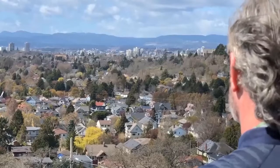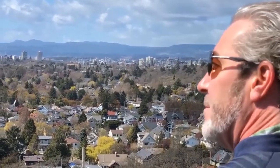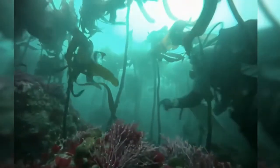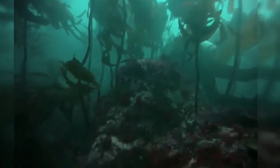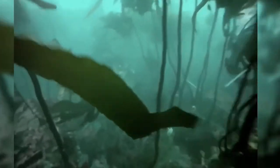In Victoria, British Columbia, on the southernmost tip of Vancouver Island, in the traditional territory of the Coast Salish people. In my time scuba diving here in the Pacific Ocean, I became inspired seeing the kelp's beautiful, rhythmic, almost seamless movements as it ebbs and flows amid the endlessly churning water.